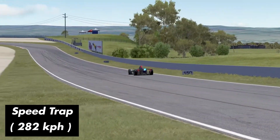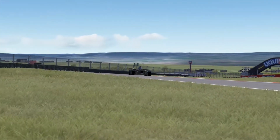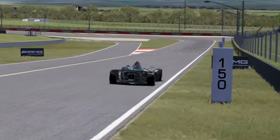Hitting the speed trap now. We got 282 kilometers an hour. Very, very quick in the BAC Mono. Heading towards the chase. Again, getting very squirrely under the brakes. Heading into the final corner now underneath the Liquid Moly sign. Booking it towards the camera, absolutely flying.